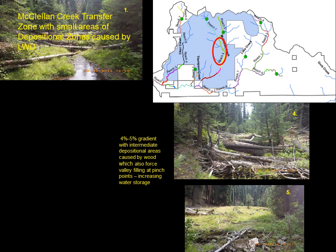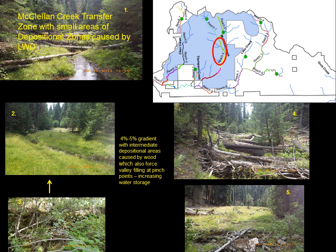The McClellan Creek transfer zone is depicted by the red circle on the map in the right-hand corner. The transfer zone within this area is characterized by intermittent depositional zones caused by large wood within pictures 1, 4, and 5. These show small depositional areas upstream of downed wood, which is functioning to store water, reduce grade, sort gravels, and often create scour pools downstream, increasing potential spawning habitat for mid-Columbia River steelhead and rearing habitat for juvenile steelhead.